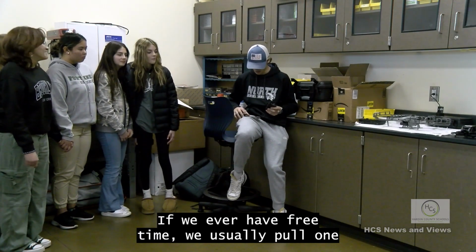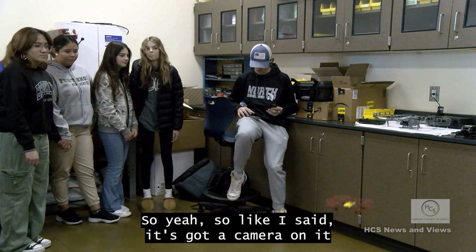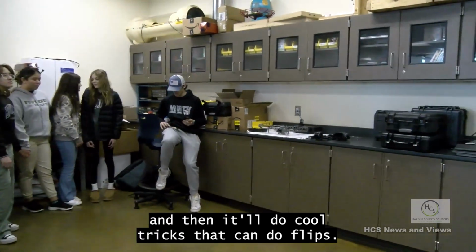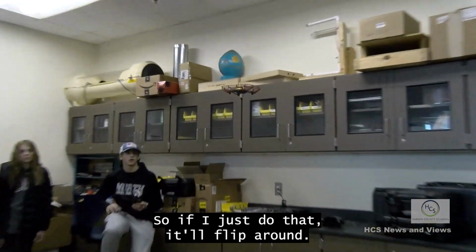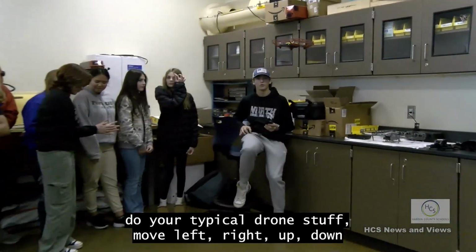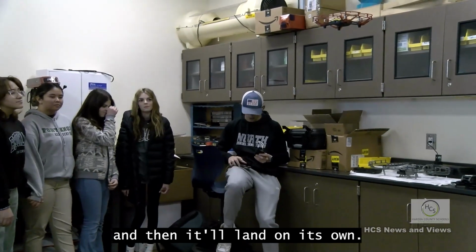If we ever have free time, we usually pull one of these out and fly it around. Like I said, it's got a camera on it, so I can see what's going on through the drone. And it'll do cool tricks. It can do flips. So if I just do that, it'll flip around. It's pretty cool. And then it'll do your typical drone stuff: move left, right, up, down, and then it'll land on its own.